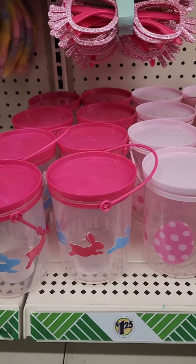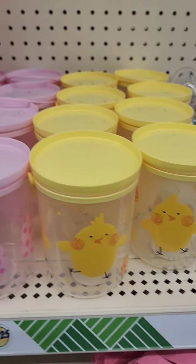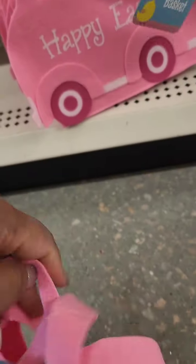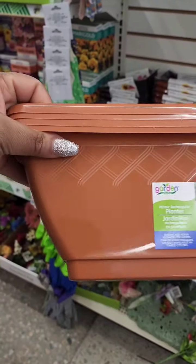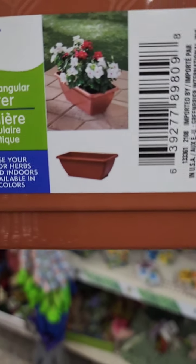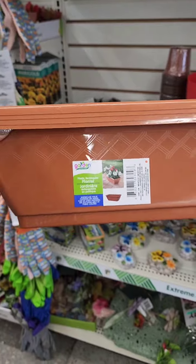I have these plastic Easter pails. These designs are new. I don't remember seeing these last year. And they have this basket. It's on the small side. Just so you know, it is on the small side, but it's really, really cute. Another felt Easter basket. These planters are nice. I love the design, and they are a nice size.